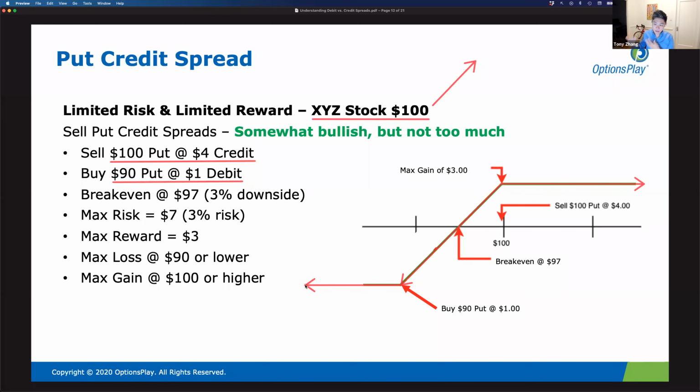You basically have a very similar risk profile as selling a put, but you're cutting your losses to the downside if it makes a big move to the downside. So what I have to do then in order to sell the credit spread is that I do have to pay $1 for this $90 put. What that does is it reduces my total credit on the trade from $4 a share that I had before, now down to $3 a share. So I'm giving up a little bit more of my credit.